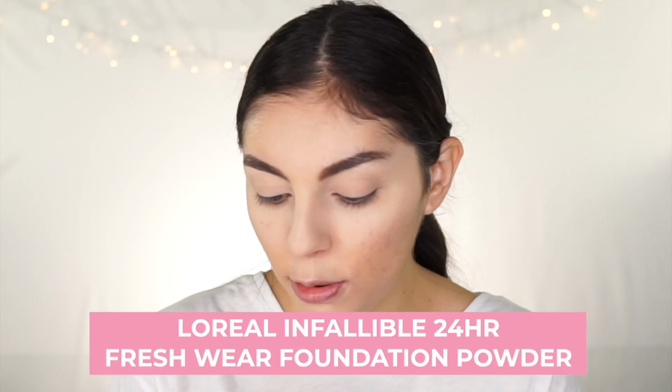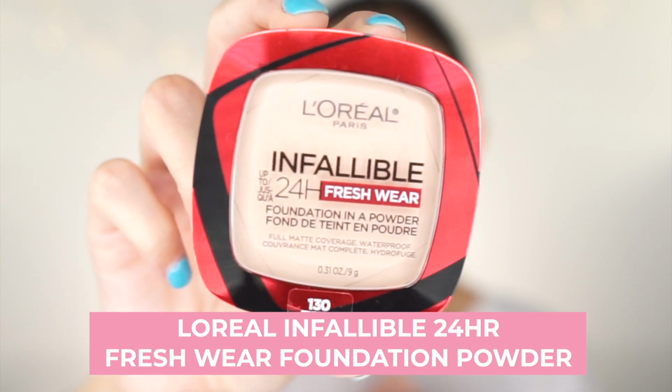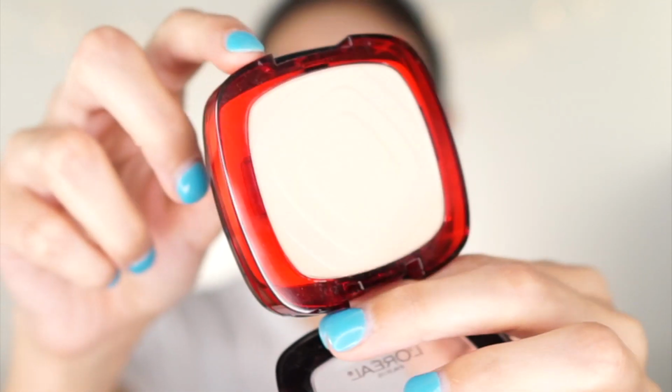All right, another thing I'm super excited to try to set the rest of my face. Usually I set it with my Laura Mercier Candlelight Glow Powder because it's summer. But today I'm gonna try again, not super new, more new to me, the L'Oreal Infallible 24-Hour Fresh Wear. I got the shade 130 True Beige. I am so excited to try this. Here's the color that you can barely see. It's not as light as it looks on camera. I'm gonna set the rest of my face.